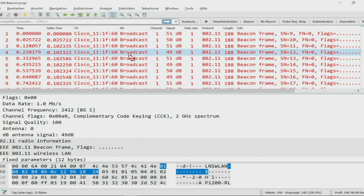The rule says you should be 20 dB above the noise level. So if the noise level goes up to minus 80, you should have minus 60 to guarantee a good signal. Otherwise, if it goes below this, you will experience more FCS errors, more retransmissions, and things like this.